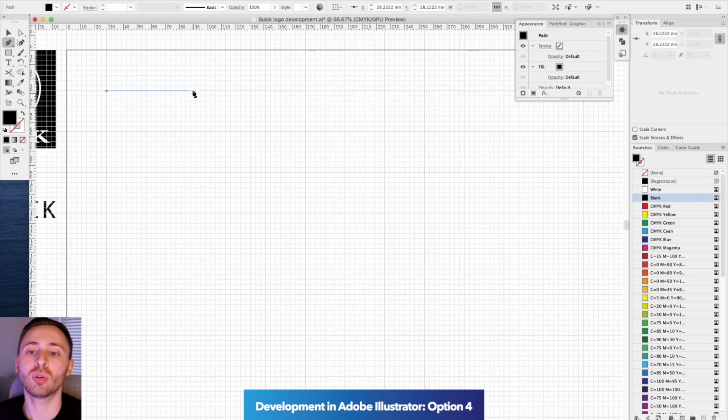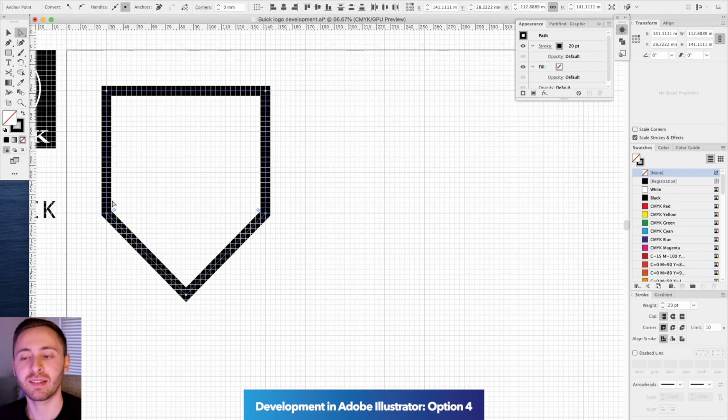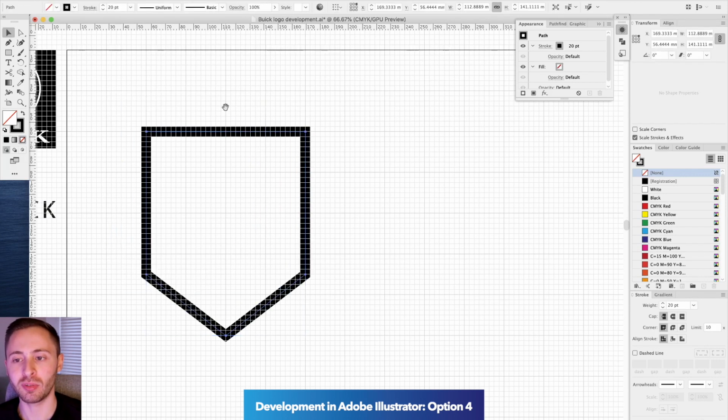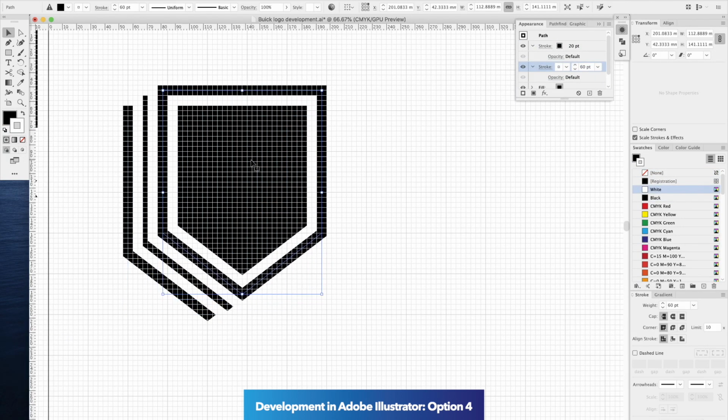So for option 4, I wanted to develop the idea of stacking the shields to create a compact icon that retains that core concept. There's a few different ways that this could be laid out, so I explored a few of them and then chose the version that would work best alongside the text.